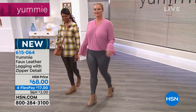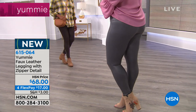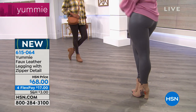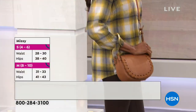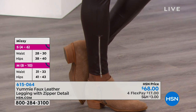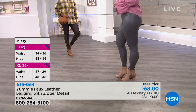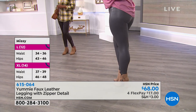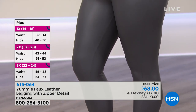Yes. Okay, so how on earth was this faux leather accomplished with such shaping benefits? Well, the magicians over at Yummy were able to have fashion meets function with these faux leather leggings. And of course, we've got the tummy taming hourglass waistband because we would never make a legging without it. So again, we have that tricot lined panel that's really gonna support you. It's gonna make your tummy flatter and get rid of any love handles you may have. You're gonna rock these with the confidence that Yummy gives its wearers every time through and through.